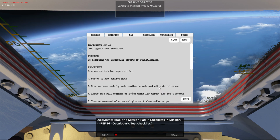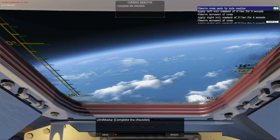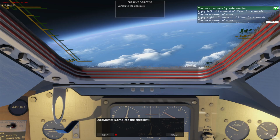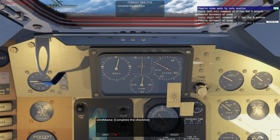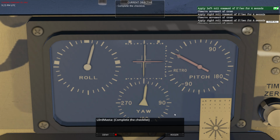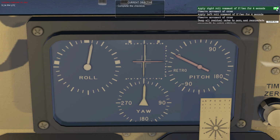The ocular jag test. Let's check this. Observe cross made by rate needles. 1 second. Let me zoom it back. Okay. So now let's do it. Apply the left roll command of 2 seconds for 4 seconds. 2, 3, 4. Observe moves across. Apply right roll for 2 seconds for 4 seconds. 1, 2, 3, 4. Apply right. You actually did that already. Left roll.